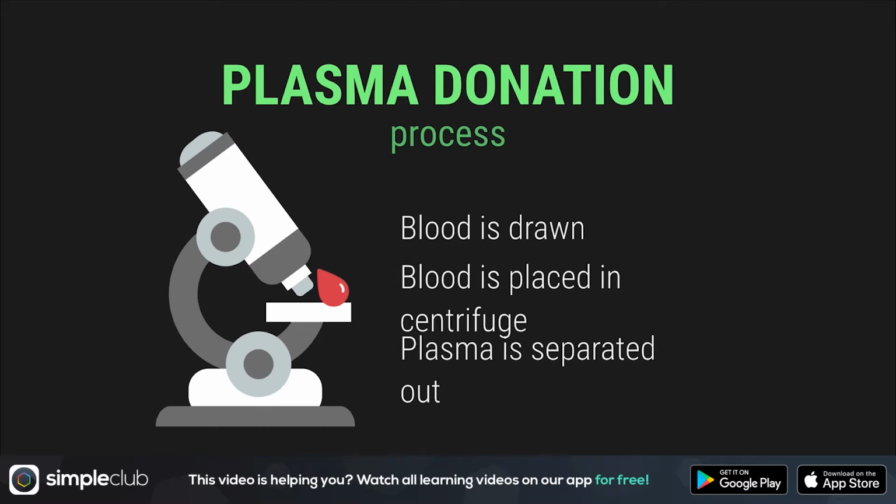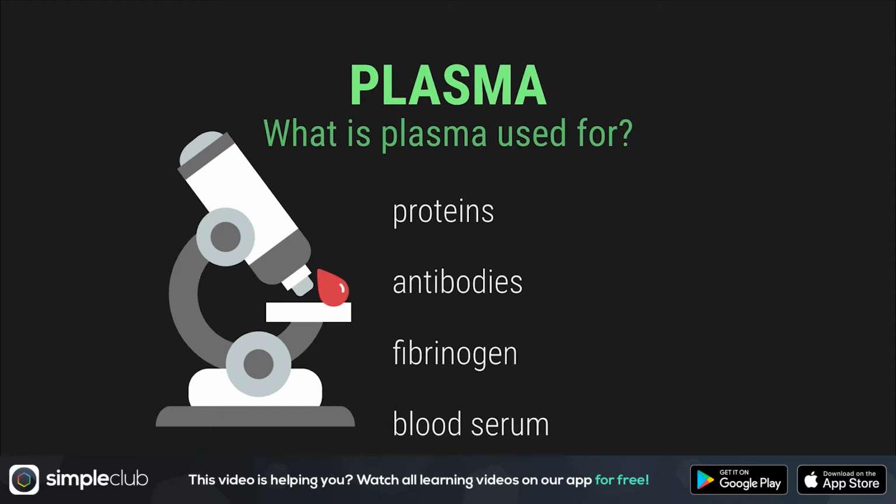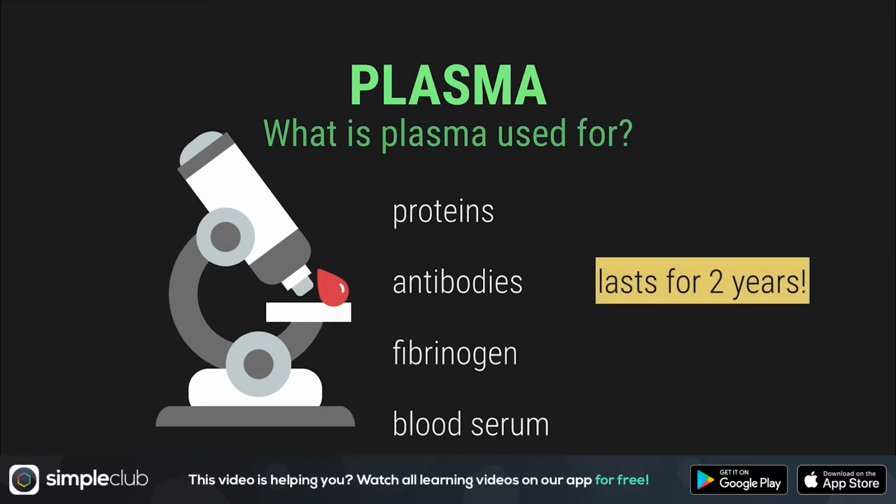So how is the plasma used? Well, for one thing, plasma can be used as a source of blood proteins and antibodies, but it's also often used to get fibrinogen, which plays a major role in blood clotting, as you already know. By the way, once you remove the fibrinogen, the leftover plasma is called blood serum. Deep frozen, fresh plasma can last up to 2 years, so it doesn't have to be used right away.